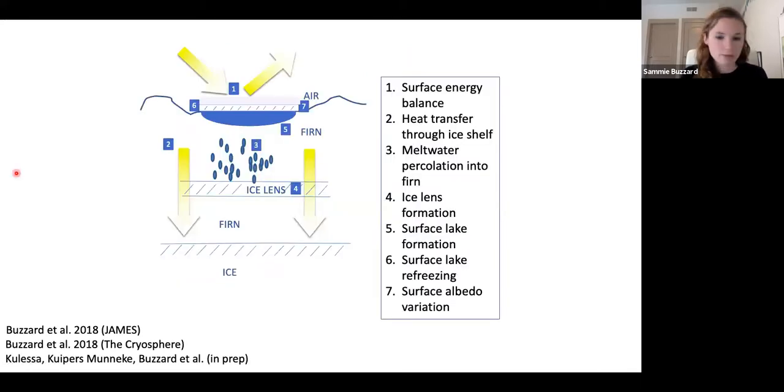So just a quick summary of that one-dimensional model. It takes the surface energy balance, calculates any heat change through the ice shelf, works out where water is going to go and percolate down into the ice shelf, and then accounts for saturation of the firn, subsequent lake formation and refreezing, looking at the lake cycle over multiple years. So this model is open access, the code is out there, quite a few people have used it, which is really exciting. That's in this JAMES paper here. If anyone does want to use it, then please get in touch. I'm always excited to help people to use this model for whatever their favourite ice shelf is.